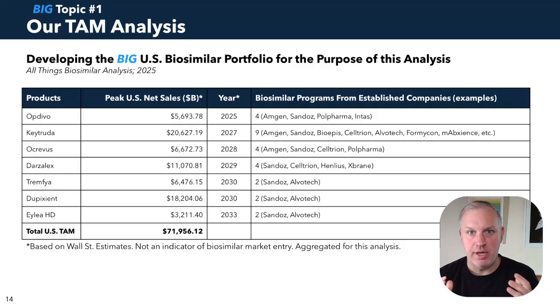So this is 7 products that we identified as products that are going to experience biosimilar competition between now and 2033. You can see here, this includes Opdivo, Keytruda, Ocrevus, Darzalex, Tremfya, Dupixent, and Eylea HD. Now, each of these products is indeed a target for multiple biosimilar companies. We've listed some of the ones here. Obviously, Keytruda is on a lot of people's radars, but also Opdivo and Ocrevus are targeted by both Amgen and Sandoz. Sandoz, in fact, has publicly announced that they're working on biosimilar versions of all of these products.